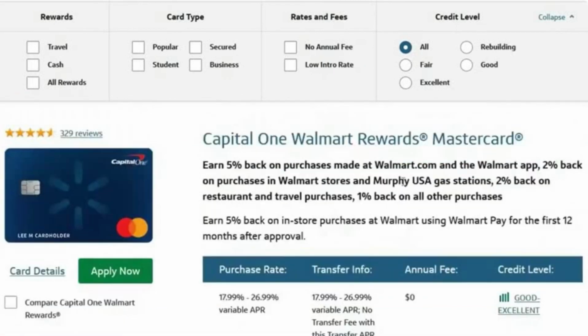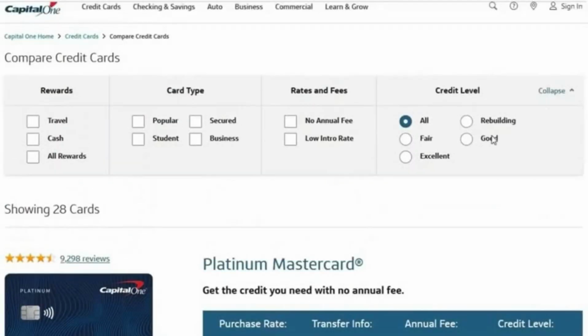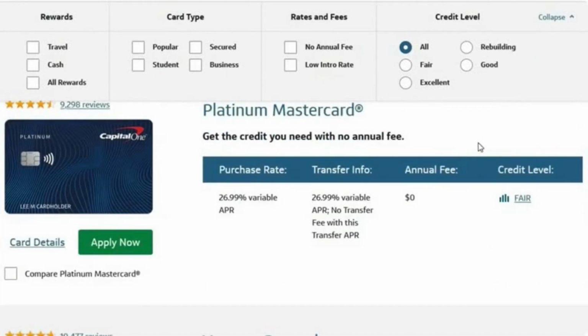I really like the Capital One credit cards. Only thing I don't like about Capital One is the fact that they hit all 3 credit bureaus when they pull your score. So when you apply, they hit all 3 credit bureaus. I don't like that, but that's why I kind of don't mess with Capital One too much.